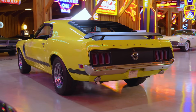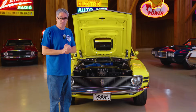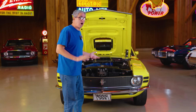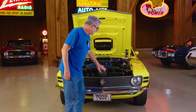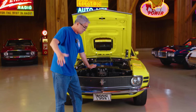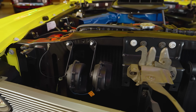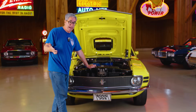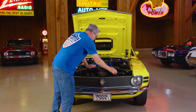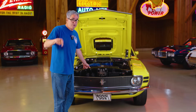This one's a drag pack, which means it has the 4.30 gears in the rear axle with traction lock differential. And because of the higher RPMs those gears would turn, the engine oiler has a cooler right here, which is part of the drag pack package, as it were. And right here, the horns are located on the passenger side, where ordinarily on a lesser Mustang or a non-drag pack car, they would be here. So again, it's a true drag pack 4.30 geared Mustang.